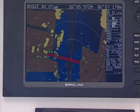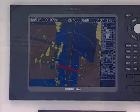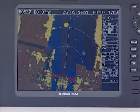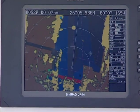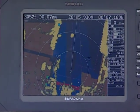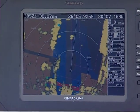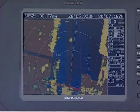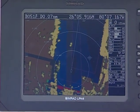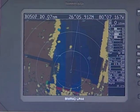There's a big target on our port side. That's the Queen M, another large mega yacht. On the starboard side is a massive radar target, and that's the Regal Princess, one of the Princess Cruise Line ships. Another powerboat approaching on our port side. You'll see that target very clearly. And the bridge is just disappearing off the bottom of the screen.